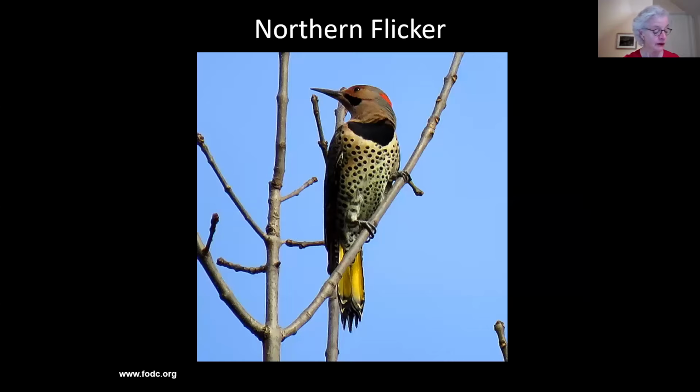The northern flicker is a member of the woodpecker family. Its old name used to be the yellow-shafted flicker, because here you can see the yellow feathers in its tail. And indeed, it suits its name because its sound is "flick."